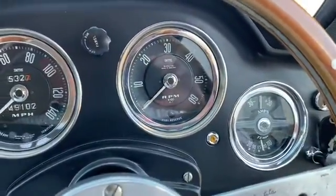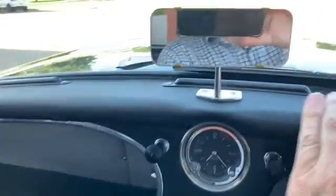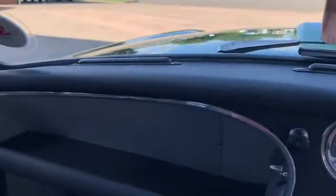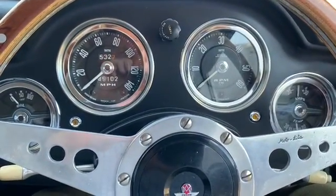So now we're in the cockpit, have a quick look round. So the dashboard's all in good order. I've got a suspicion that the dashboard finish is probably original, but it's certainly been in the car for some time. Everything's in nice condition in here. So while we're in here, I'll start her up.